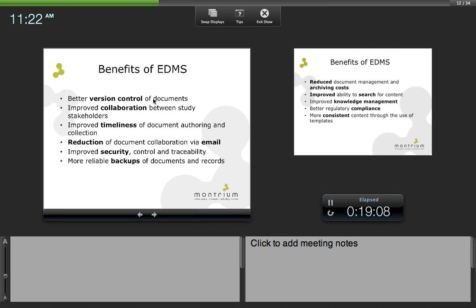So some of the benefits of a document management system or electronic document management system is that we have better version control of documents. We have improved collaboration between the different study stakeholders. We improve the timeliness of document authoring and collection. This is quite often a problem when it comes to paper or email-based review and approval cycles, where documents sit on somebody's desk for weeks on end, or somebody doesn't see an email. With a document management system, you typically have workflows which will manage the life cycle of that review or approval process, and will also escalate if people don't meet their timeline. And so that's very, very important, and that's definitely a regulatory expectation as well.